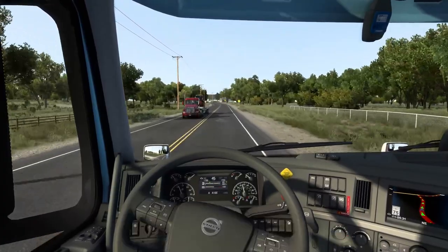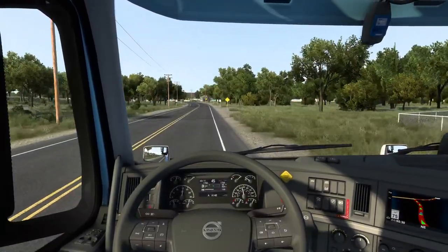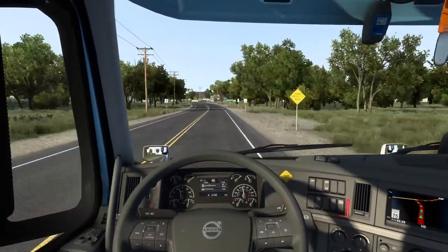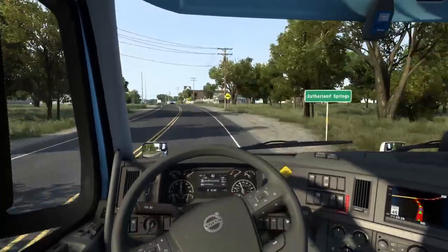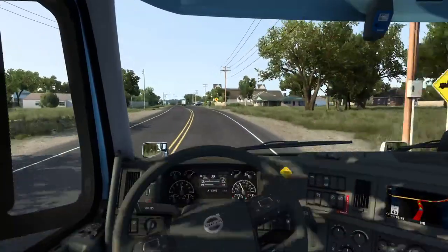Speed limit 75 on this road? I do not think so, sir. Especially when it's 45 coming into town.